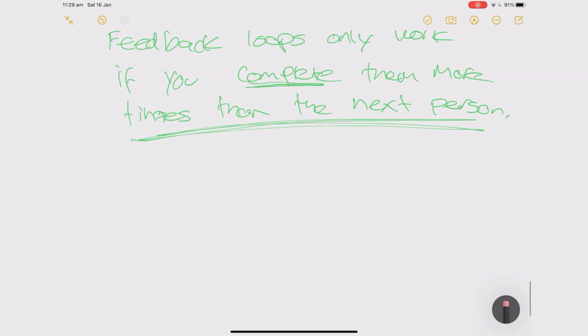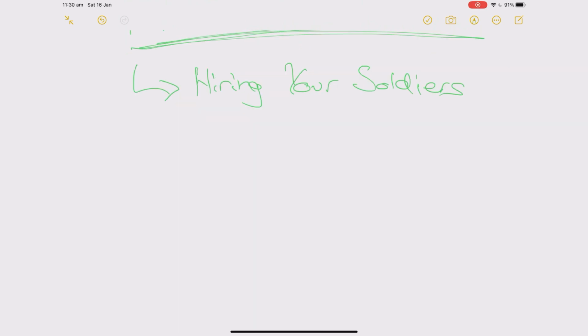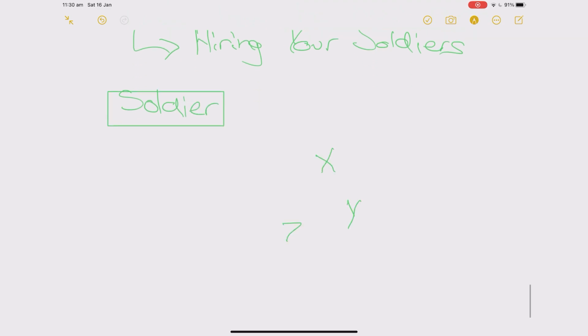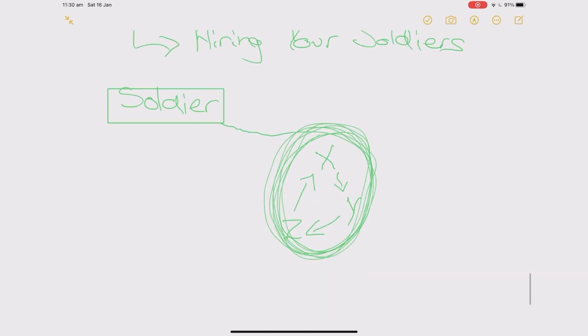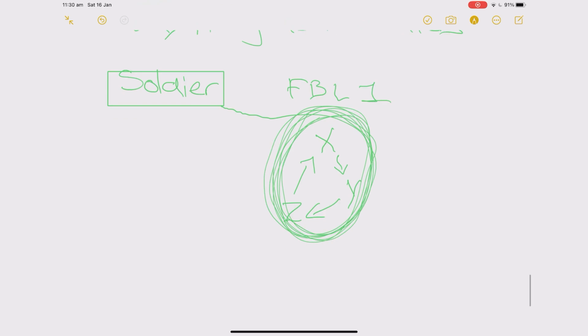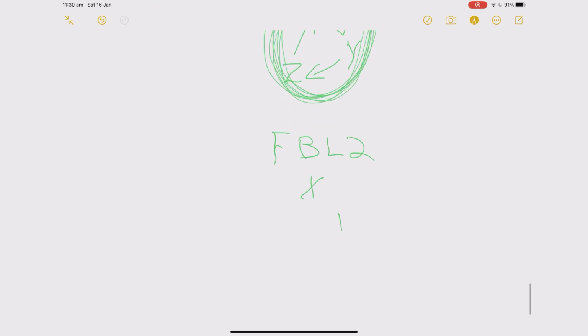Now, in order to do so, what this requires is hiring your soldiers. So this is where hiring your soldiers comes into play. When you have a good soldier, a good team member, they have a look at these feedback loops, X, Y, Z. A good soldier will complete this. They'll just keep going round and round and round, and they'll do that for feedback loop 1. They'll do that for feedback loop 2, right?